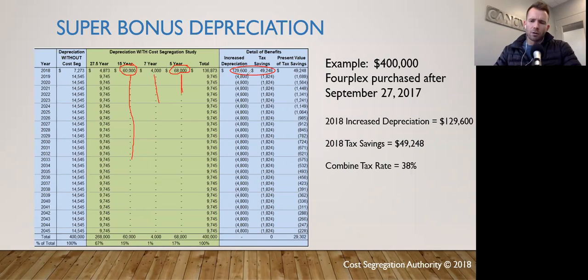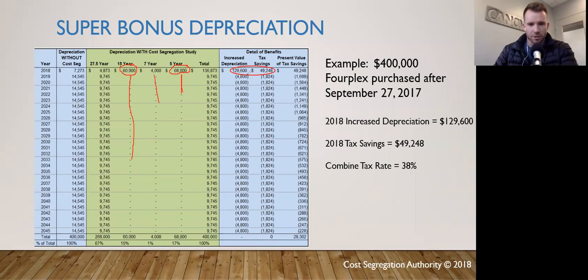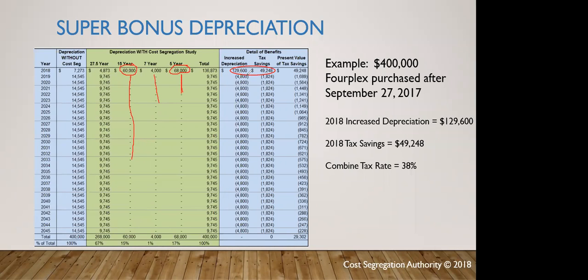And the reason for that, David, let me just touch on this real quick. I should have mentioned this earlier. The deductions we create by doing cost segregation are passive deductions. That's what I was just going to ask: does this apply to your W-2 income or just passive K-1 income? So this just applies to your passive income.